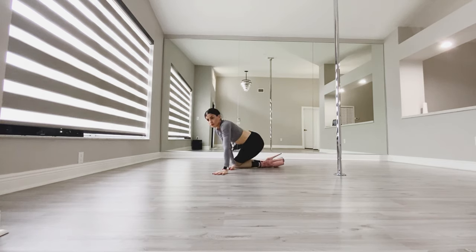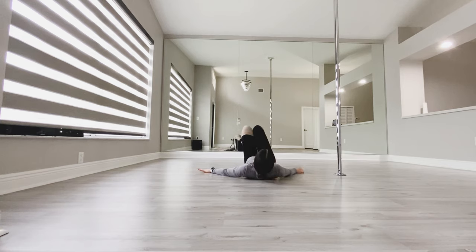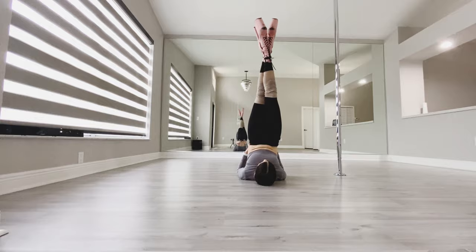Next, we are dropping onto the right side of our hip. I'm your mirror here, okay? I'm your mirror, right side of the hip. And now you face away from the audience as you lay back and you come into this shoulder stand. I'm gonna show you really quick from the side what this looks like.